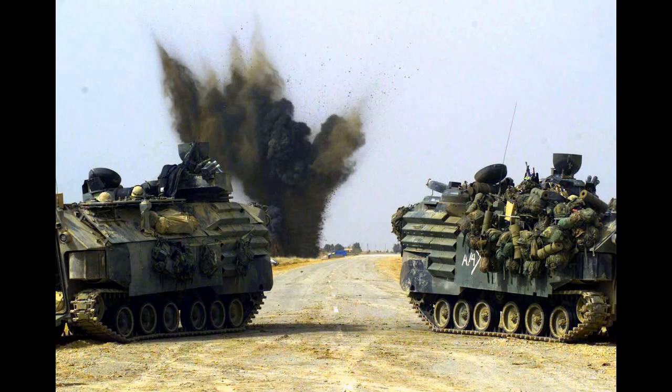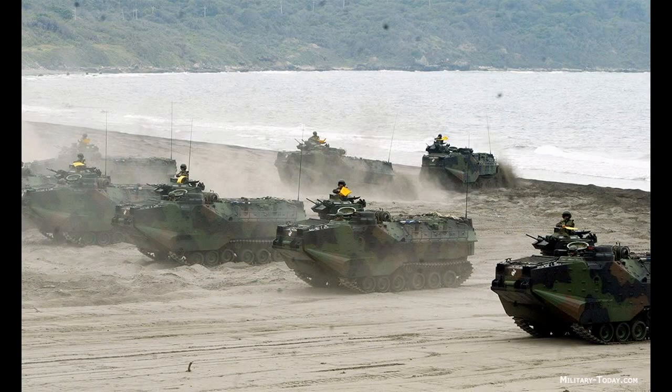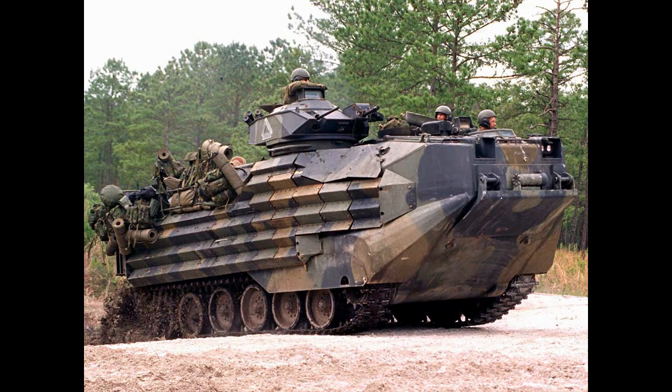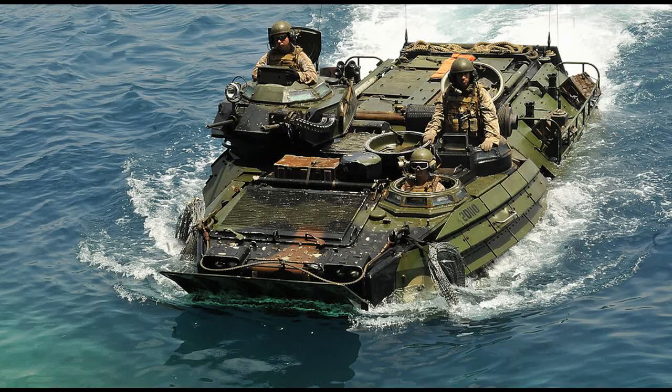Also, the engine was placed in the front, which provided extra protection and also freed the rear up for the passenger cabin. The original LVTP-7 was able to reach the top speed of 40 miles per hour and had a range of 300 miles. The turret was outfitted with one M2 Browning 50 caliber machine gun.